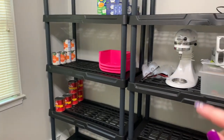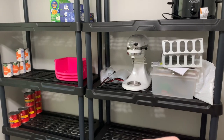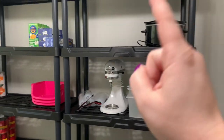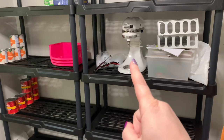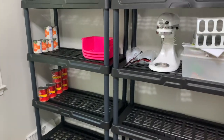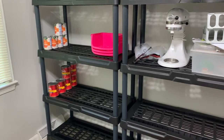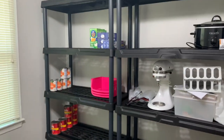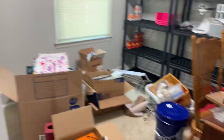This is what I was talking about, if I want to go ahead and bring those appliances in here, because I've got my crock pot, I'm going to bring my Cosori cooker in here in just a second, and then I've got my KitchenAid, we'll have the flour, so I can bring all the other appliances in here and have a shelf just for appliances. I might decide that later on, but this is what's going to be my food storage room slash my little office.